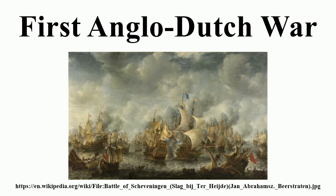The Navigation Act passed by British Parliament in 1651 limited Dutch trade with any of the British colonies in America unless the shipping was done in British bottoms, British ships. Indeed, any shipping coming into British ports or the ports of British colonies from anywhere in the world was required to be carried in British ships.